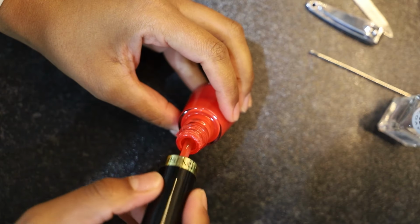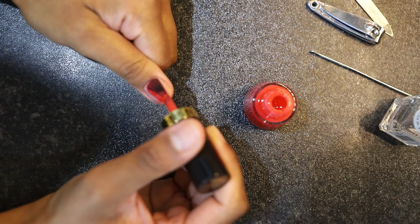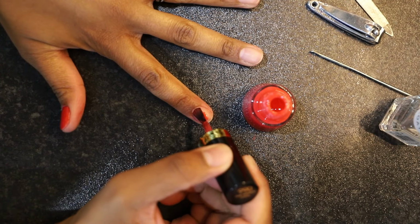And the next thing is painting your nails. I have just done this for the clip and I have got it all over my fingers, I don't know how. But painting your nails just elevates your look. I feel like I just look more bright and cheerful when my nails are painted.